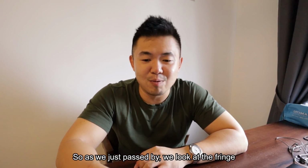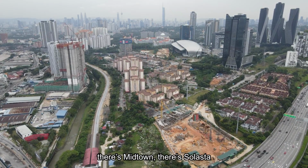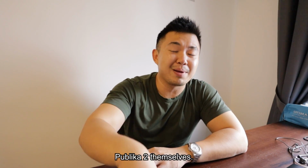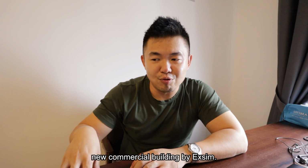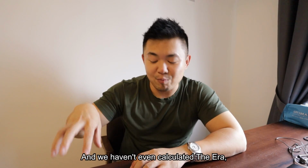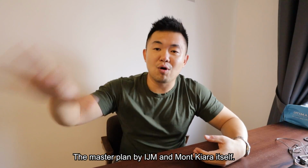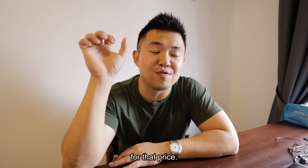As we just passed by, we look at the fringe between Segambut and Dutamas. There's Midtown, there's Solastar, then right next to Publika, there's Dutamas. Even Publika is going to have Publika 2 themselves. Then you have Kami. Then you have a brand new commercial building by Exim. And we haven't even calculated the Era master plan by IJM, and Mont Kiara itself. So within the area, there's going to be a lot of choices for that price.